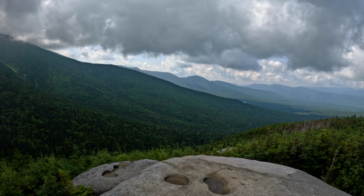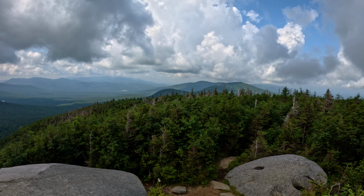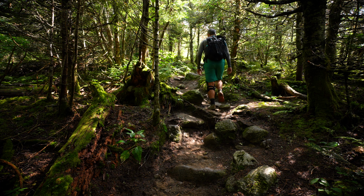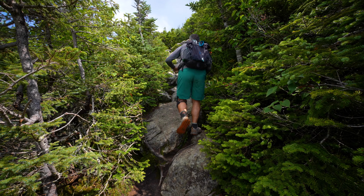This viewpoint always has a stunning view all the way across the valley towards the other White Mountains, and then all the way up to the mountain that you're just about to hike. Your first taste of what's to come.